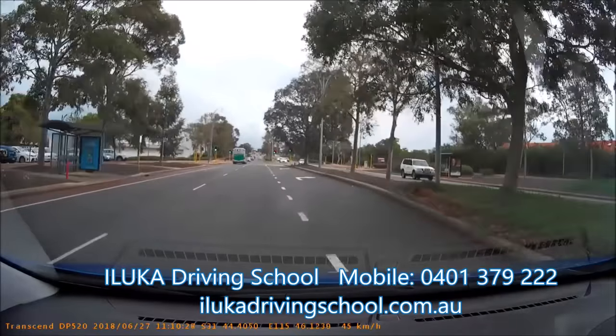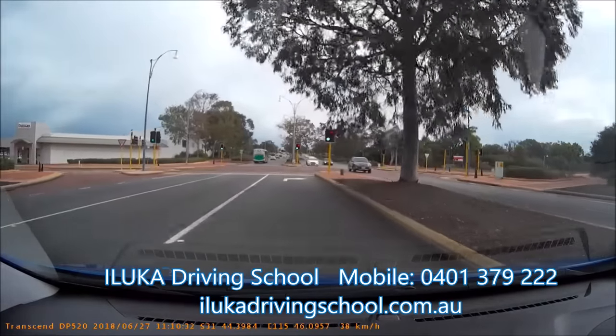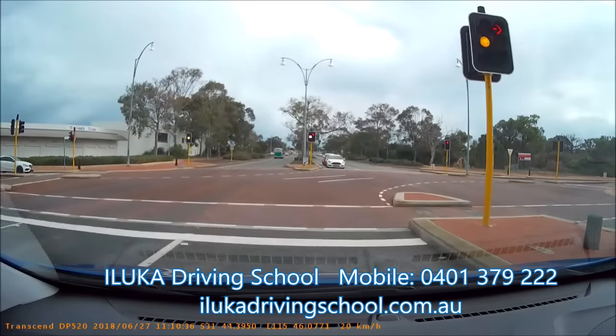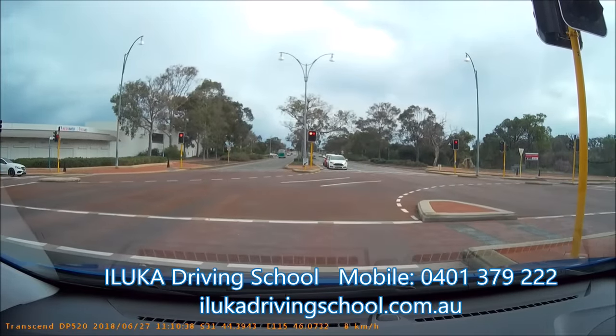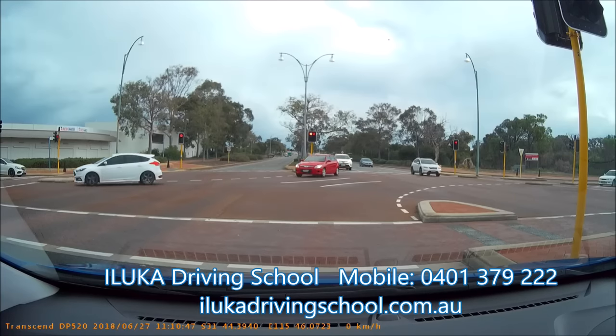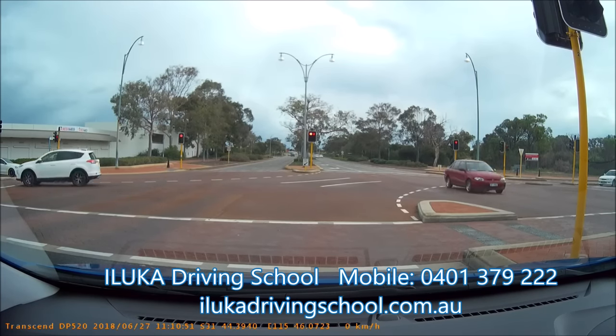Down here, this set of lights does have an arrow. At the moment, it's a green light with a red arrow, just changed to an amber, so I'm going to stop. Now you'll notice in front, there's some painted lines on the road. It's not a diamond, which you would normally see at traffic lights, but those lines are there to guide me and the cars opposite me as to where we should turn the corner.